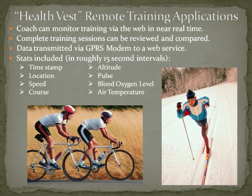The third version of this product is for outdoor or remote training applications. The idea is that a coach could monitor a whole team via the web in near real time as this device takes everyone's stats. It uses the GPRS modem and makes web service calls to update those, so they can be reviewed while the training is going on. Or at the end of training, if someone bicycles a regular route, you could compare results from one to another and see where you're improving or maybe where you need to focus on.